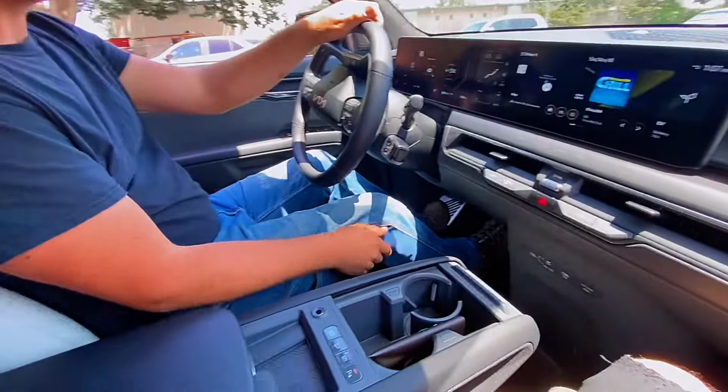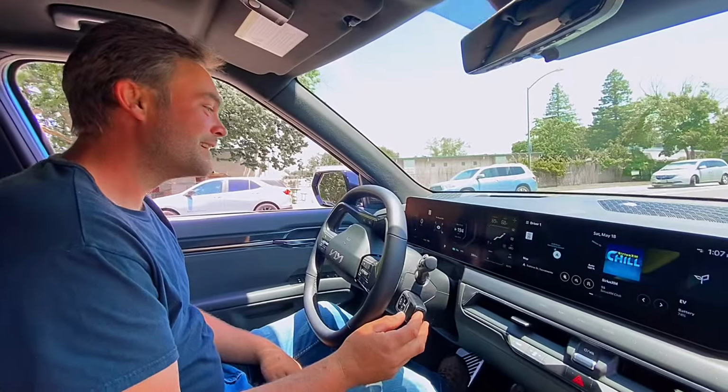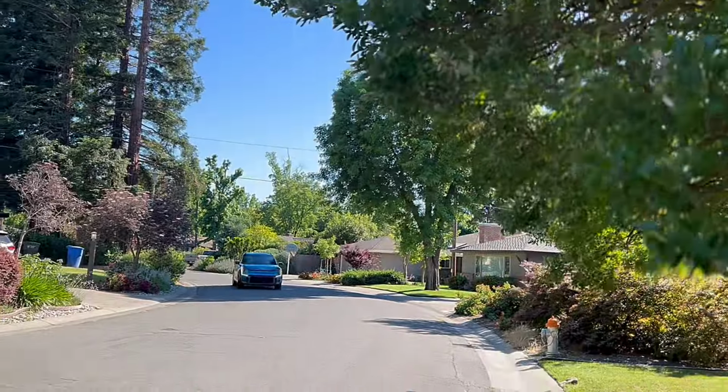So final impressions of the Kia EV9 all electric three-row. I like it. You like it? I like it. Lots of room, tons of power, nice and quiet. Everything you want without the noise and the gas.